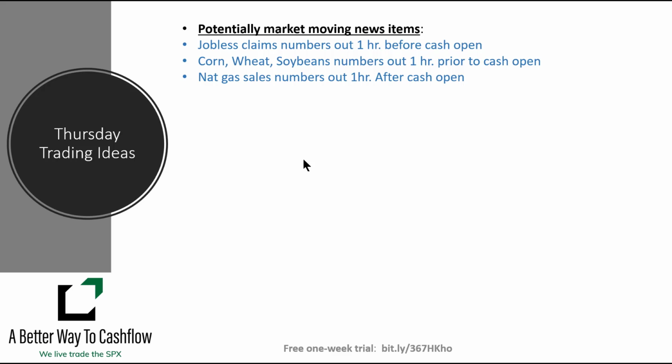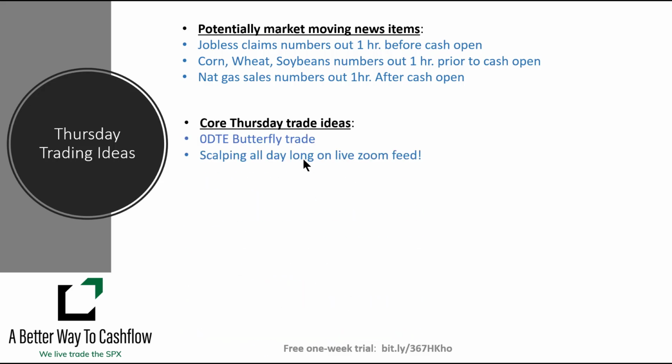As you guys know, we have a massive nat gas trade on right now that is looking to give us better than a 100% return. That trade just continues to look better and better and better. We've got 3 months left in that trade, so we've got some time to still generate some additional cash flow with that, and we will continue to work that trade. But we obviously want to see how it gets affected by those nat gas sales numbers.